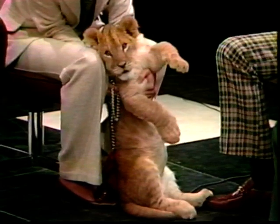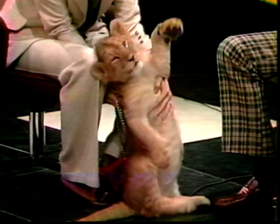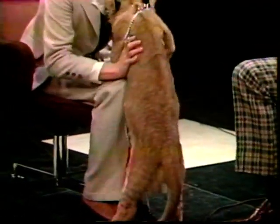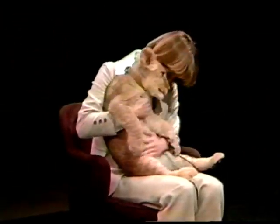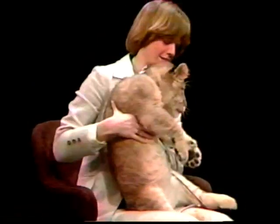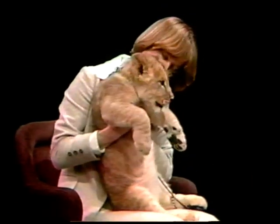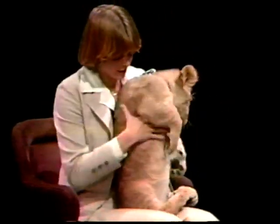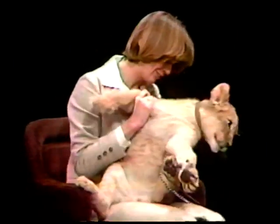How long will it be that you can do this with the cub? Depending on the animal, this one will probably be handleable for another 6 months. But size then becomes a factor as well as disposition. It's a pretty nice cub, as you can see. Has a good disposition. These cats grow a very long coat. This animal has been kept indoors for the winter, and some of our other cubs that we can't handle because they're more wild and were raised out with the pride have much longer coats, and that kind of indicates how they're able to adapt out in the winter.